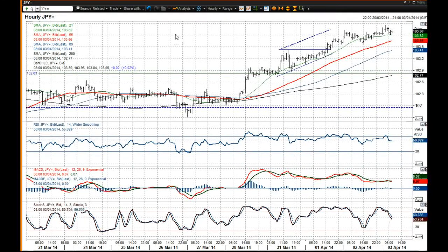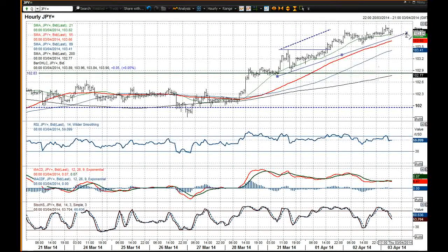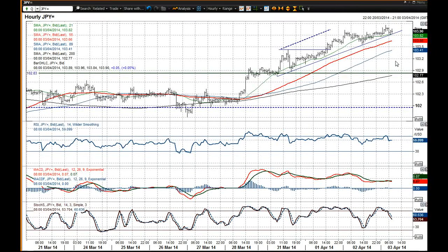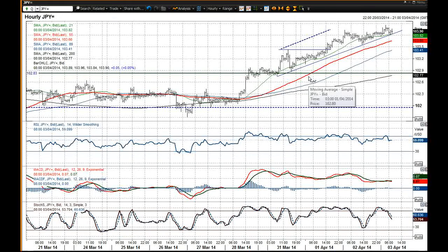First of all, I would say that you've had this ascending triangle in place, and you've hit the target. The target was 103.95. You've hit that target now, so that pattern now becomes more historic. You've got this uptrend in place. That's still a good uptrend and holding on. You're also holding on to this rising 21 hour moving average, and dips continue to be bought into.